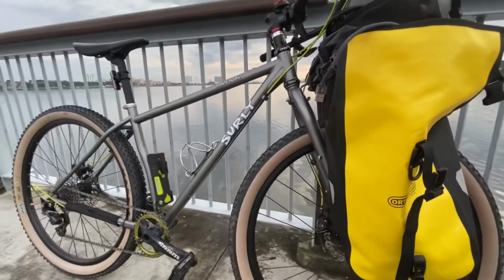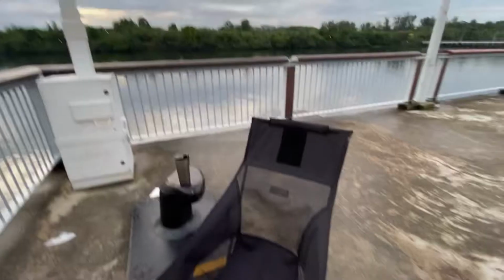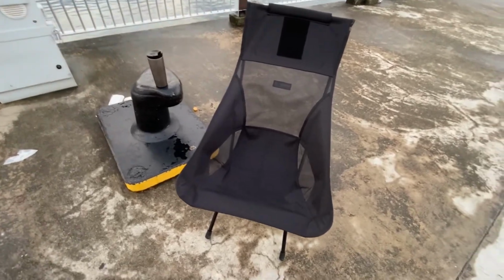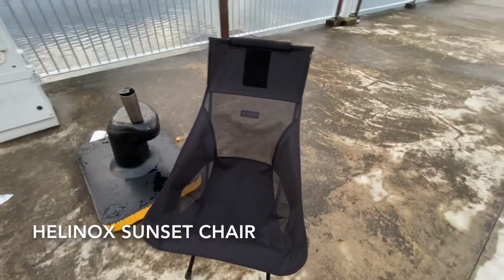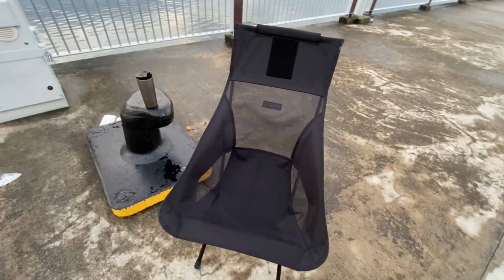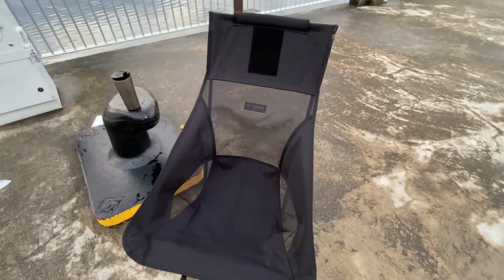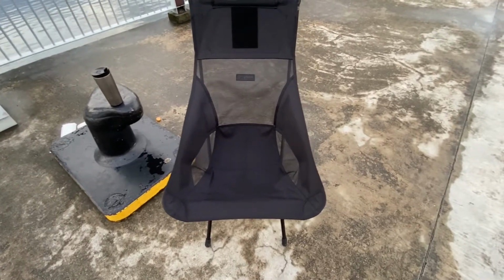So that pretty much sums up the essential stuff that you need to bring on your ride. And for the not so essential but still essential for me personally, what makes up the experience for the ride, is this Helinox chair. This is the Sunset chair model that comes with a backrest. There's a trade-off for having this. One is that you definitely get the comfort of the size and the backrest to rest your head while you're chilling out, but when you fold it up, it's actually quite big. So I have my rack to fasten the Helinox chair on it, so that's not a problem for me.